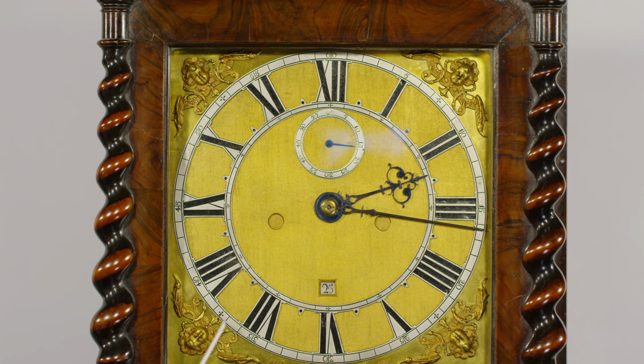When you cock the maintaining power, the shutters open to allow you to then wind the clock, so that you've got drive all the time through the escapement, so that the clock doesn't run backwards while you wind it. It shows it's a quality movement.